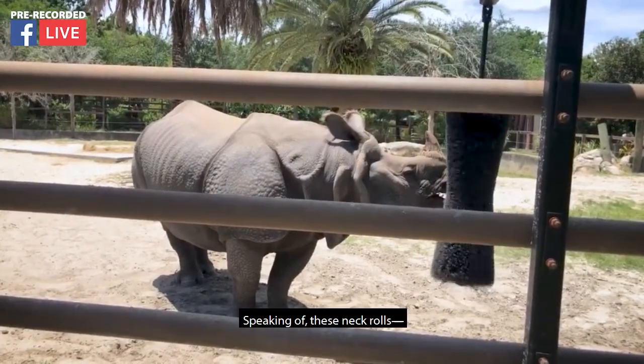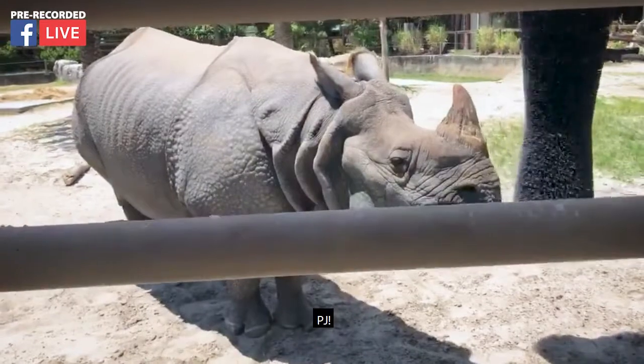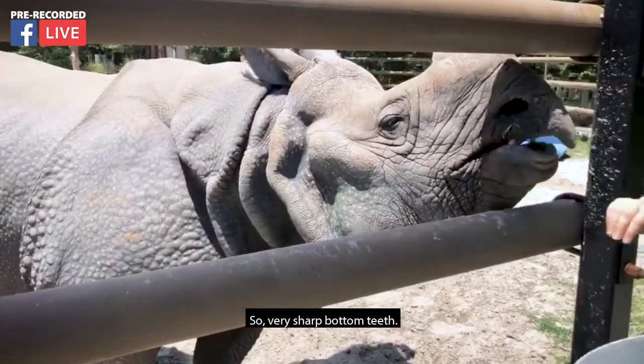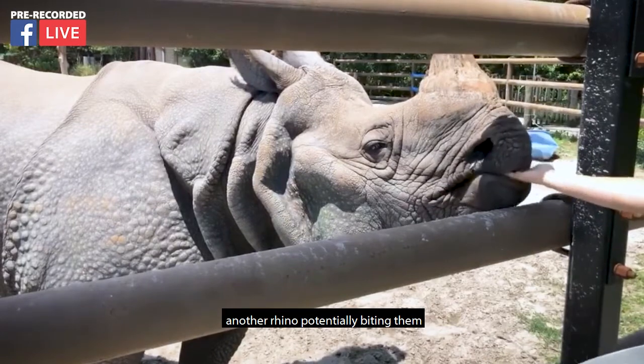Speaking of those neck rolls, they are actually for a purpose other than fashion. These guys have very short bottom teeth that can get up to 4 inches in length. So those neck rolls protect them from another rhino potentially biting them.